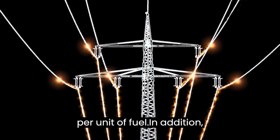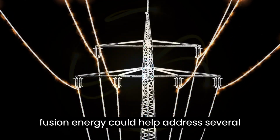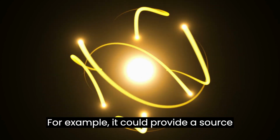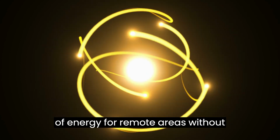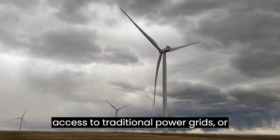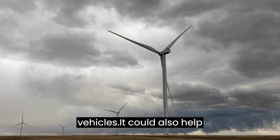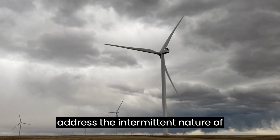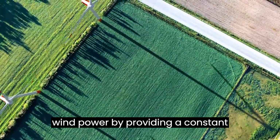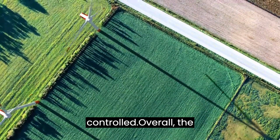per unit of fuel. In addition, fusion energy could help address several other pressing energy-related challenges. For example, it could provide a source of energy for remote areas without access to traditional power grids, or help power electric cars and other vehicles. It could also help address the intermittent nature of renewable energy sources like solar and wind power by providing a constant source of energy that can be easily controlled.